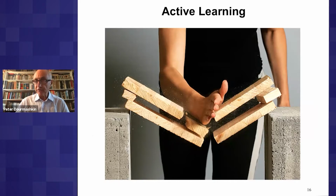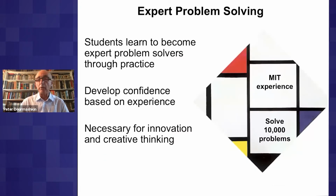Now, there's lots of different types of active learning. So I want to just take a little bit of time to describe why we think it's so important. In particular, one of our outcomes that we want is to develop expert problem-solving skills on the part of our students. At MIT, students will solve about 10,000 problems. Some are very easy, and some are undergraduate theses. And all of that experience in solving problems gives them confidence that they can solve any problem.